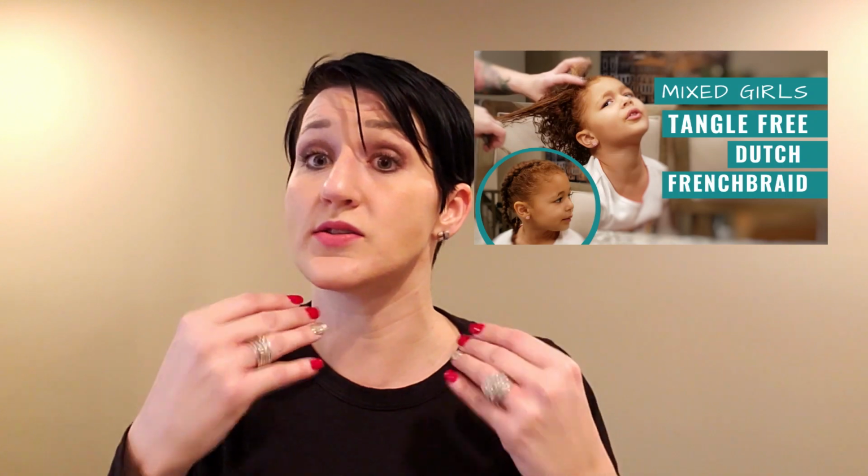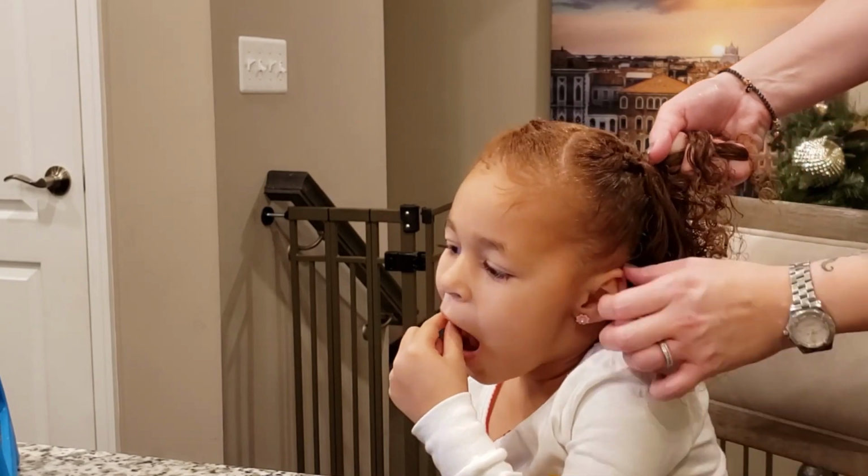I'll put up ideas for curly girl hairstyles. One is the Dutch French braid. Now this is so cute. It's so simple. You might have already learned how to do braids. Now it's basically the same thing with curly hair. You just have to take that extra time to brush and get the curls out.